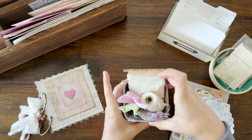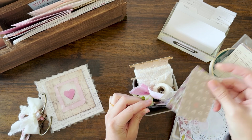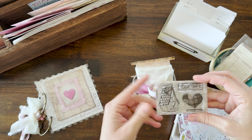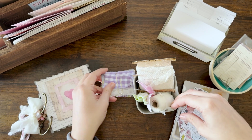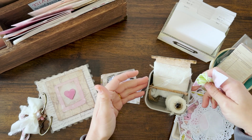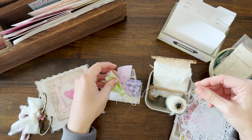I always have a little container of just randomness. This may be the backer cards from the flashcards. I have the little mini stamp from the freebie in there, and some of the additional fabric that came in your freebie pack. This tends to be mostly fibers and things like that. So I've got the bow clippies. I will probably be deconstructing these and using the fabric in other ways.